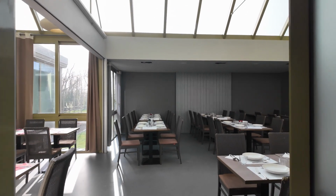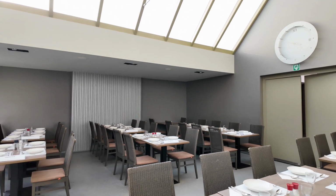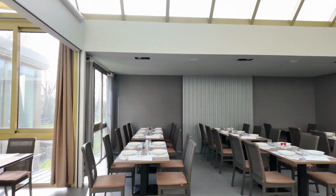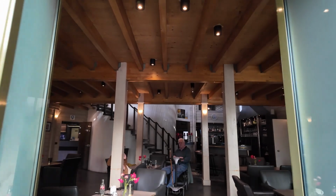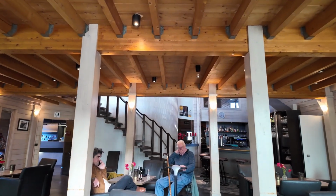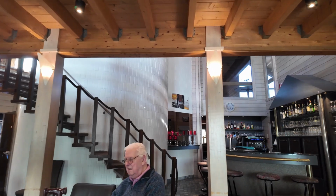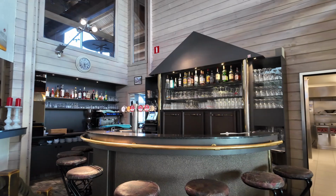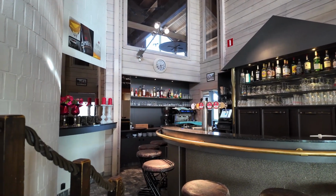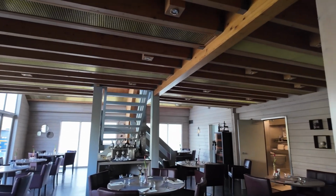With a large breakfast room, serving both English and continental food, along with a wide selection of fruit and freshly squeezed orange juice. Sit and relax and enjoy a drink in the fully licensed cozy bar, which serves a wide selection of alcoholic and non-alcoholic drinks. You can enjoy an evening meal in the hotel restaurant, which serves local and international meals.